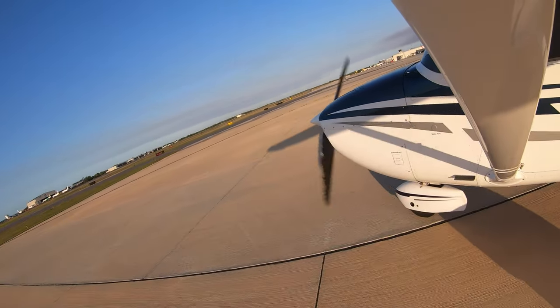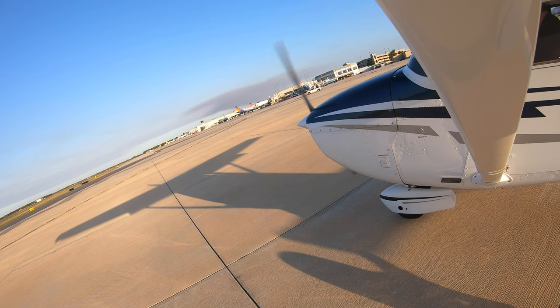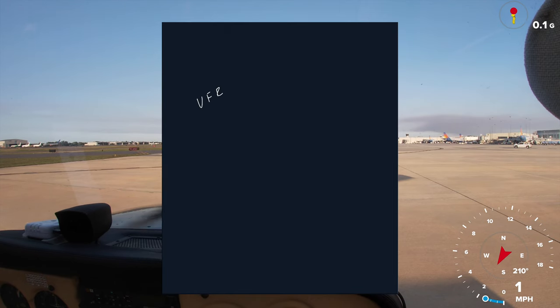Yep. Good evening. Phenom 119 Echo, with Quebec, ready to copy. Sanford Ground, Skyhawk 75829 right over at spot 5. We'd like a departure VFR to the north, 1,500 feet. Skyhawk 75829, Sanford Ground, maintain VFR at or below 1,500, departure frequency 135.3, squawk 0317. Skyhawk 75829, maintain VFR at or below 1,500, frequency 135.3, squawk 0317.